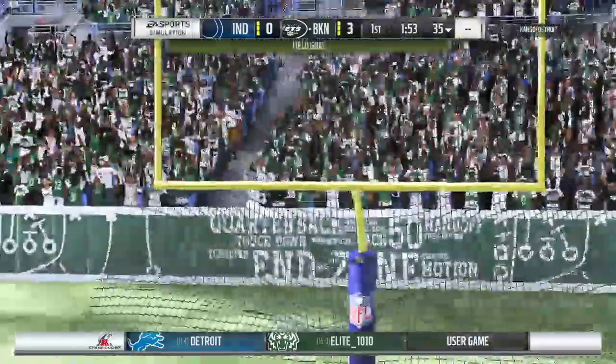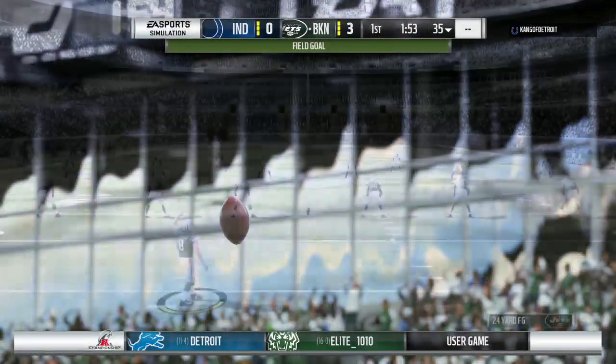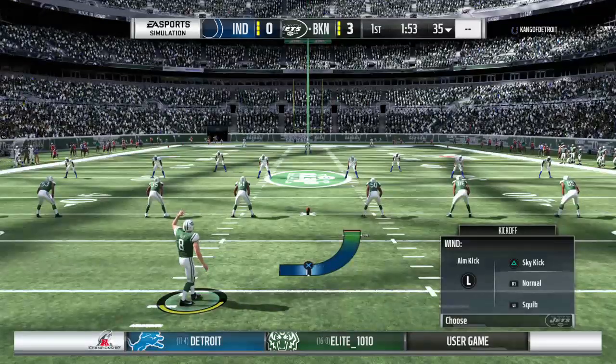And his kick is good. And the Jets hit the board first. It's 3-0. Well, the offense, they got the ball in a great spot, but they went nowhere. Forced him to take just the 3.